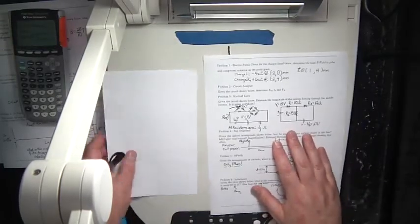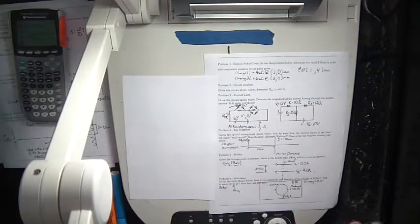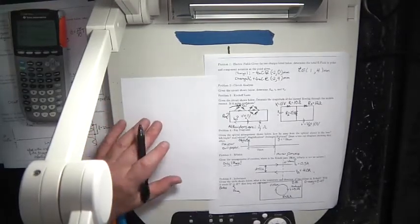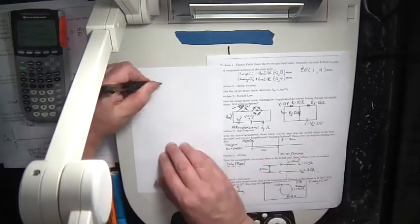So in this particular circuit, we have 8 resistors. All of them are 1/7 of an ohm, which seems pretty odd. The voltage is 1 volt. The first thing that you have to do is find the equivalent resistance.